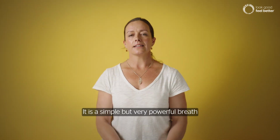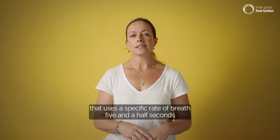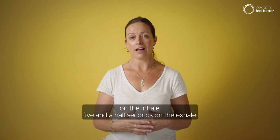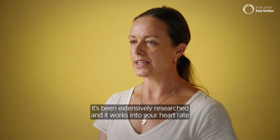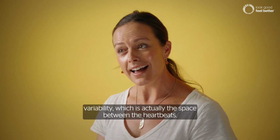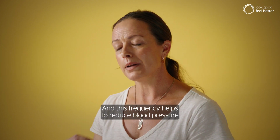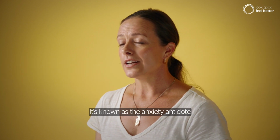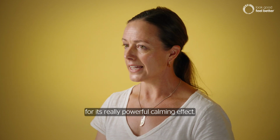It is a simple but very powerful breath that uses a specific rate of breath, 5.5 seconds on the inhale, 5.5 seconds on the exhale. It's been extensively researched and it works into your heart rate variability, which is actually the space between the heartbeats. And this frequency helps to reduce blood pressure and really promote calm. It's known as the anxiety antidote for its really powerful calming effect.